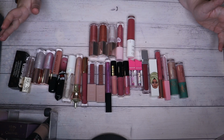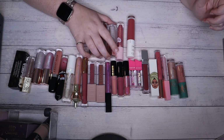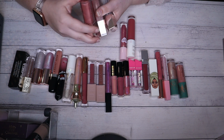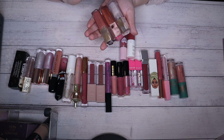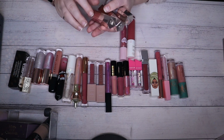Okay, so this next lot is my lip glosses and then my lip toppers. To start off with, these 3 here are from Fenty Beauty. I have the Fussy, the Fenty Glow, and then the Diamond Milk. Now these are my go-to lip glosses. I absolutely love these ones, so I'm going to keep them.